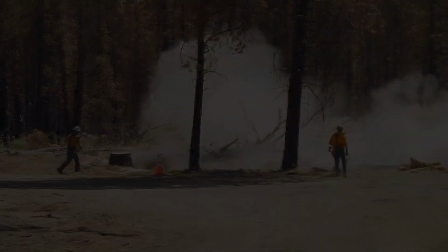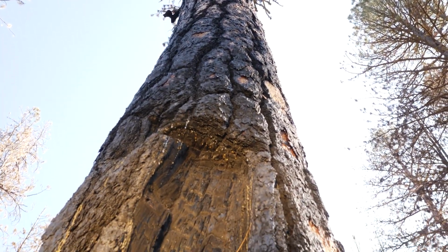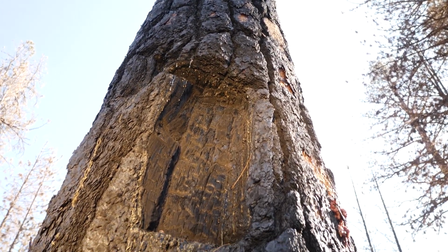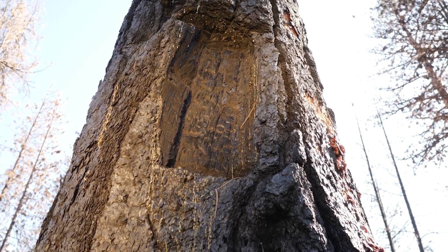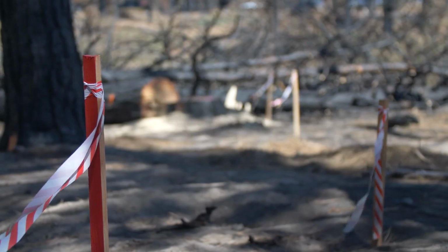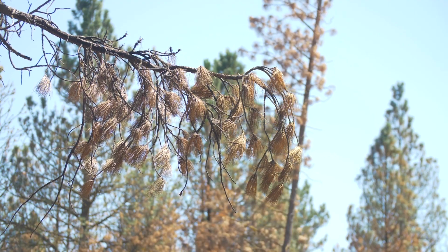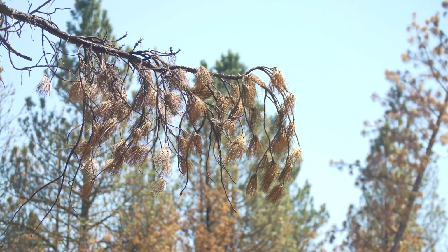For treatment purposes on this tree, even though it has been burnt, enough of it is structurally sound and alive that it was decided that we could leave this one standing. To protect it, we had it flagged off and we monitored and felled trees away from this one to make sure that no felled trees were felled into this one, accidentally causing more damage.